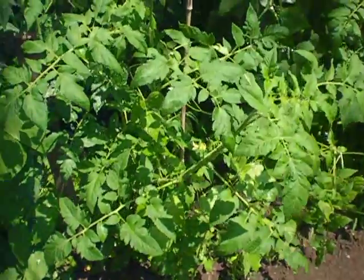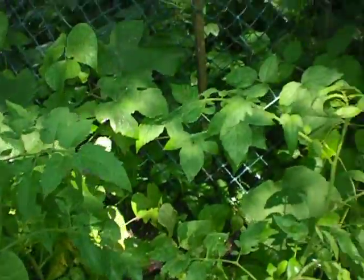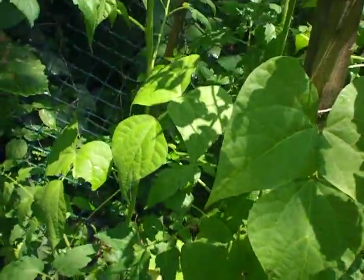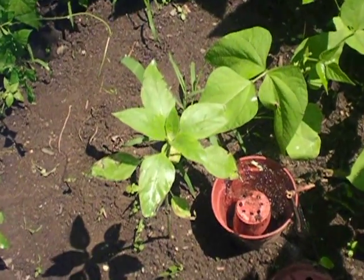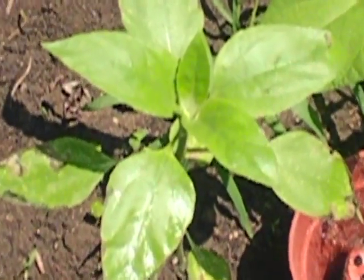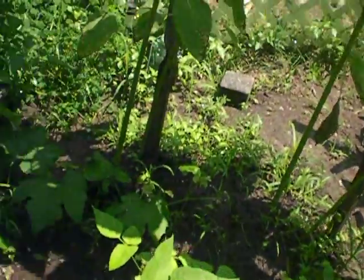So this is awesome. We got some string beans. They're just growing wild. These are the Kentucky Wonders. They grow everywhere. And we love it. They're just going to start growing a bunch. Here's a sunny smile right here from the sunflower. I want to zoom you in on that right there. That's just sunflower soaking up the sun.